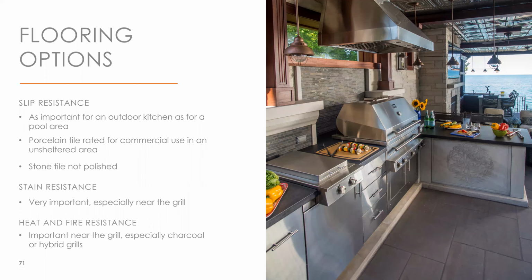We're after slip resistance, and I encourage you to think pool deck. It's as important. Stain resistance is important near the grill. As I said, we can make a mess. Heat and fire resistance is also especially important near the grill if you're going to use a charcoal grill or a wood grill. We don't want an ember falling from the grill and slowly smoldering a hole into your wood decking. We want to make sure that we are fire resistant.